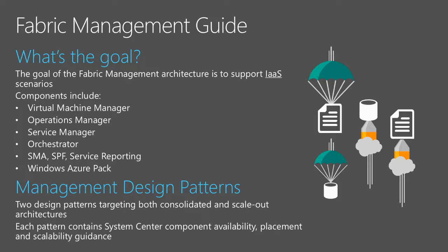And we need a CMDB to be able to capture a lot of moving parts and intelligence about the cloud system that we have. So we leverage Service Manager in that way. Orchestrator and SMA are our automation engines that we use to stitch these things together. And we use Service Provider Foundation to provide an API layer back to Azure Pack, our portal. So there are a lot of different components that we use to satisfy those requirements in management and support. And so those are the components that we use.